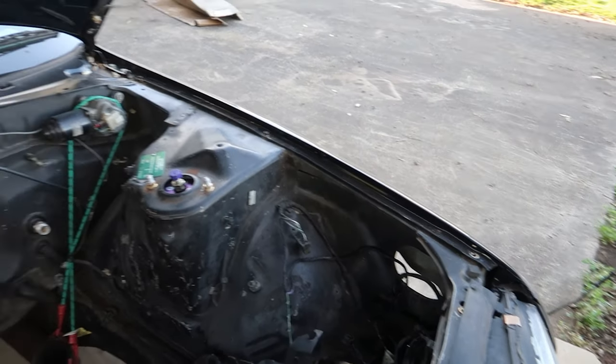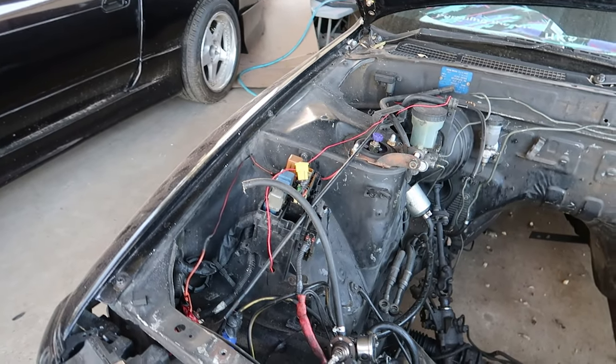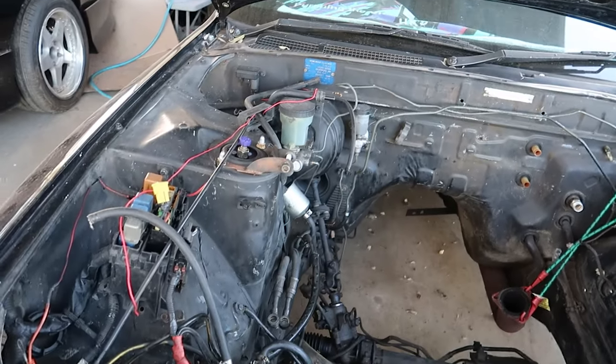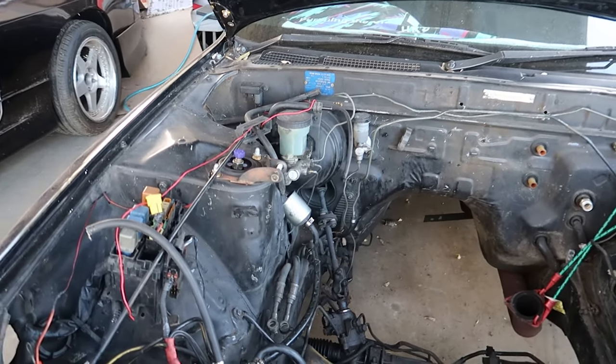This car had already been royally passion fingered before I got it, so we're going through and cleaning up all the crap that has happened to it in the past. Even stuff like the fuel pump not being wired in correctly, we're just gonna do this properly, tidy it all up and make it a very nice car.